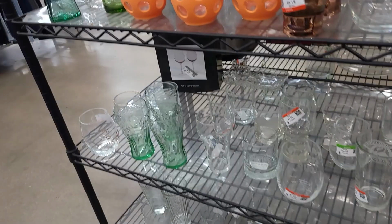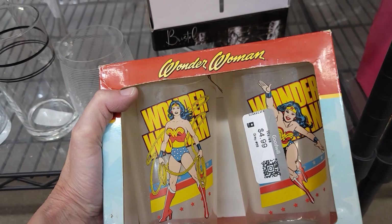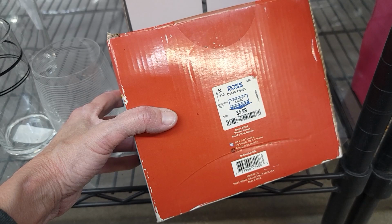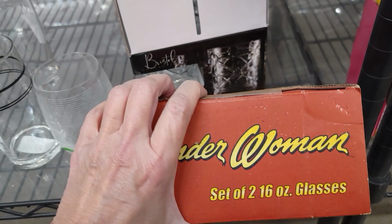And there's Wonder Woman. It's a set of two, not a toy. Like, really? Wonder Woman. I wonder, Wonder Woman, you sold for $5.99 at Ross, but when did you sell for that? How long ago did you sell at Ross? I'm looking for a date code on this somewhere. I don't see one. I don't know. I feel like maybe these might bring 10, maybe 15.